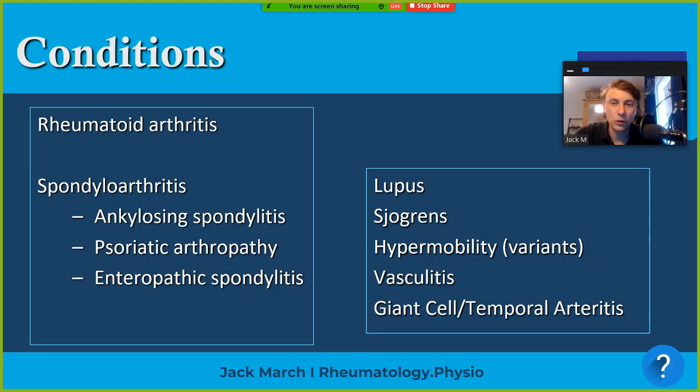The important thing to remember is the ones on the left are going to make up the bulk of conditions that you see in clinic. We're going to ignore hypermobility with regards to this because that is obviously extremely common but doesn't have an inflammatory underlying cause. So we're going to make up the bulk of our recognition from rheumatoid arthritis and spondyloarthritis.